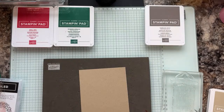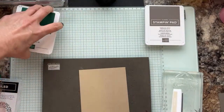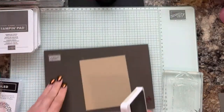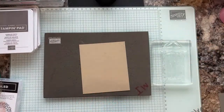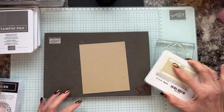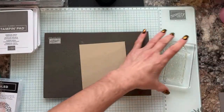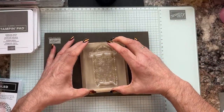And we are putting Versamark on this to season our stamp since it hasn't been used, and it's not going to hurt our ink pad at all. So then I'm going to come in with my ink, and I'm going to hopefully get that ink to grab right on there. And if it doesn't look good, we'll flip this over and start again.